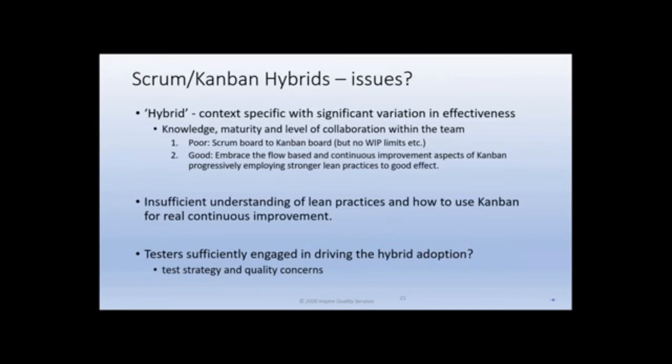In terms then of issues with those combinations, what I observed is significant variations in effectiveness of these hybrids depending on the context. And that very much depends on the knowledge of the team, the maturity level that they're at, the level of collaboration that exists or is desired within the team. So I see everything from a poor hybrid to a very good one. A poor one, quite commonly seen unfortunately, is a Scrum board migrating to a Kanban board.